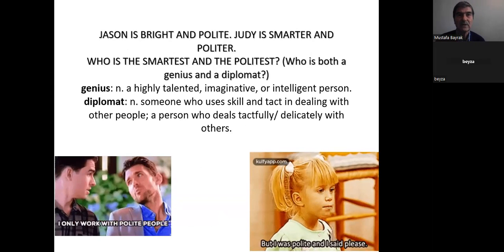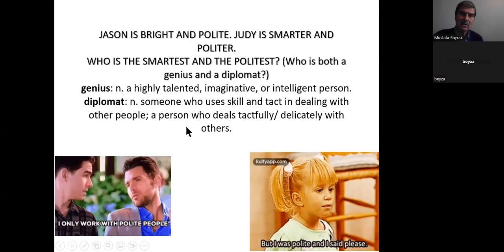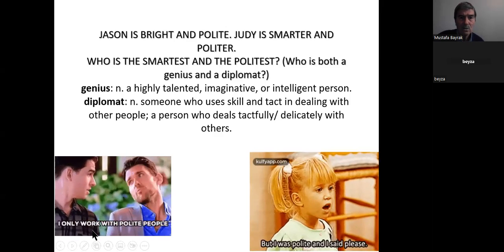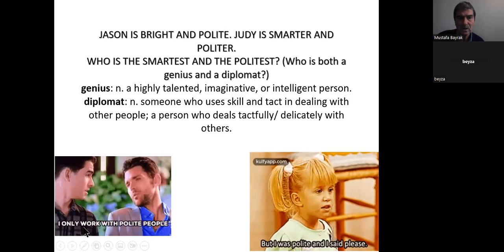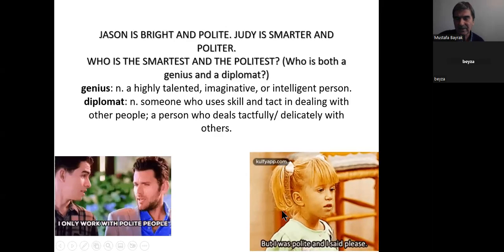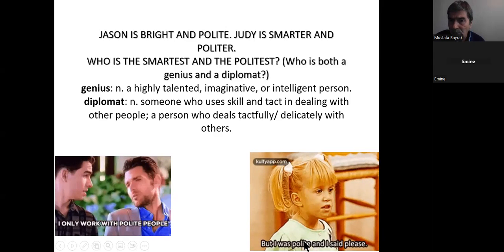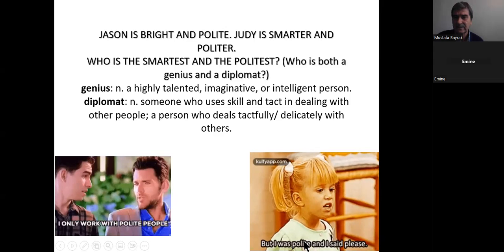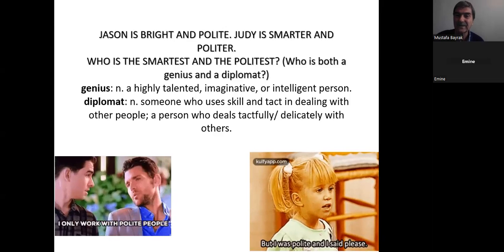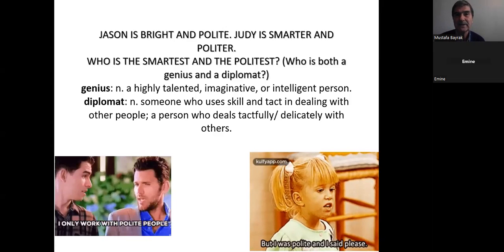Other two gifts. Okay. Let's read the gifts first, I think, not to distract our attention. The first one says, I only work with polite people, kind people. The second one, the lovely, pretty girl says, but I was polite and I said, please. Why did she say please? She said please because she was polite. So polite people always say please.